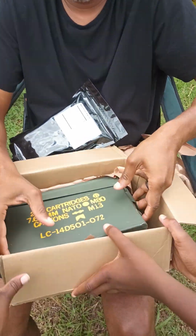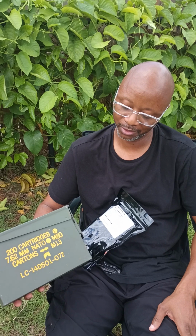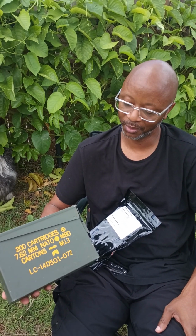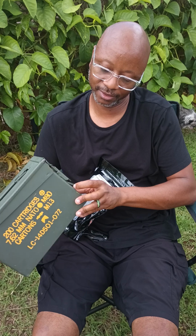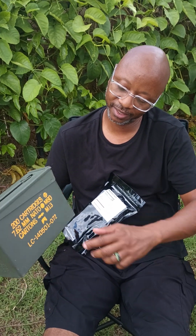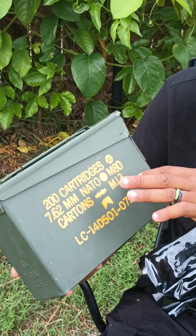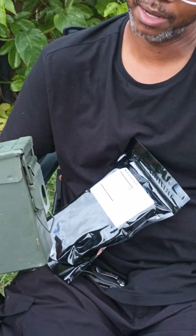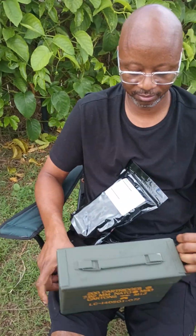Let's see. Oh wow, look at that. I've seen these before. Honestly, I used what was inside, but this is my first personal ammo can. I will keep this for as long as I'm here. And I really appreciate this. Nice size too. Can you explain to them a little bit more about this? Where do you use this? It's basically on the can. This holds 200 cartridges, 7.62mm NATO M80 ball rounds. What does that mean, honey? That's the type of ammunition that they store in these cans. Wow, that is awesome.